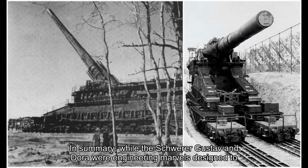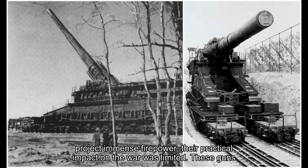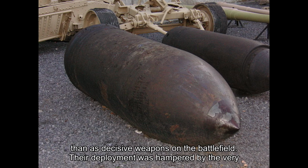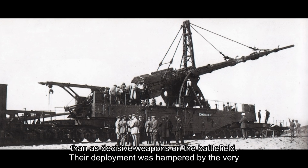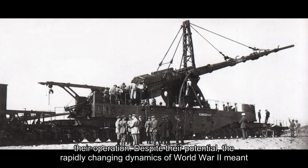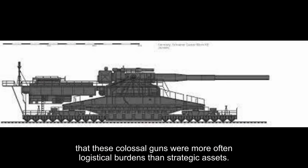In summary, while the Schwerer Gustav and Dora were engineering marvels designed to project immense firepower, their practical impact on the war was limited. These guns served more as symbols of Nazi Germany's technological ambition and might rather than as decisive weapons on the battlefield. Their deployment was hampered by the very attributes that made them so impressive: their size, weight, and the complexity of their operation. Despite their potential, the rapidly changing dynamics of World War II meant that these colossal guns were more often logistical burdens than strategic assets.